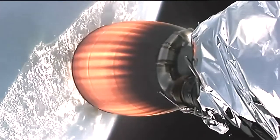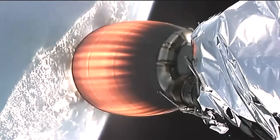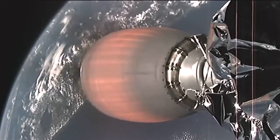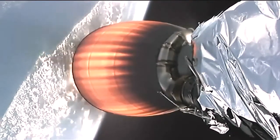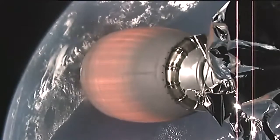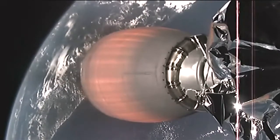This view again from the second stage. Everything proceeding normally with both first and second stage operations of the Falcon 9. First stage continues to fly upward, reaching its apogee in about 10 seconds before it makes its descent toward Earth. Acquisition of signal, Bermuda. About 4.5 minutes after launch, everything continues normally. The second stage engine will continue burning for about another 5 minutes.